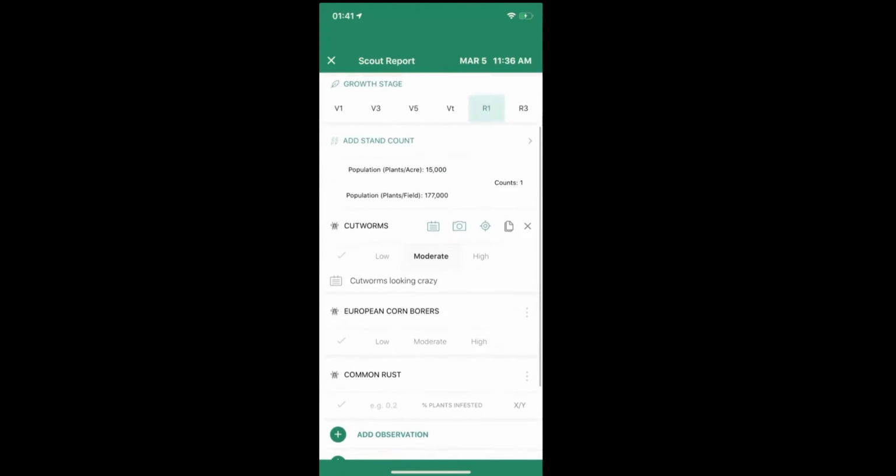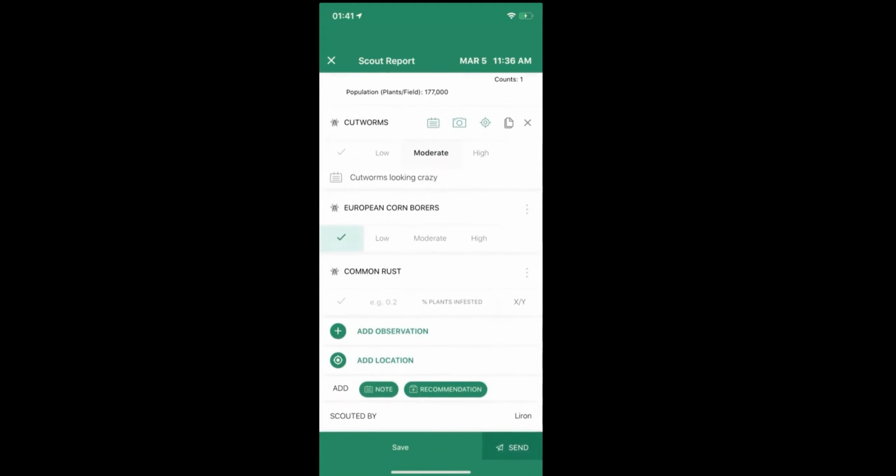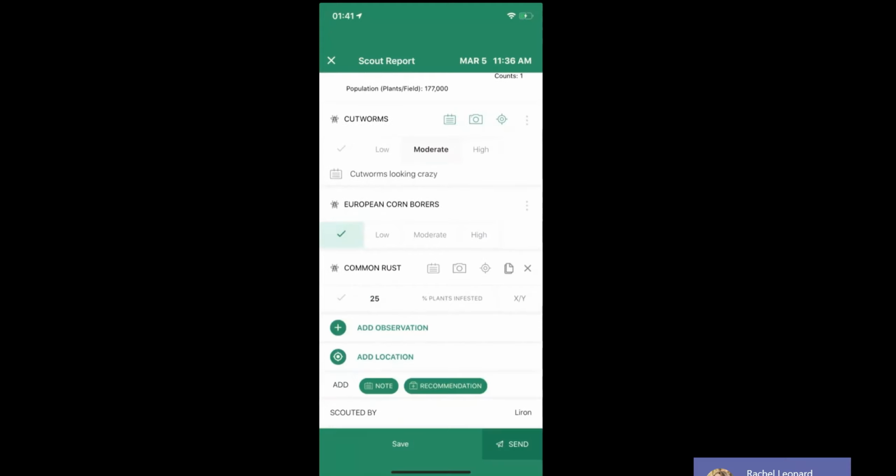If I jump down to European corn borer, one thing to point out is importantly, we also allow users to collect what we call negative data. We looked for corn borer, we didn't find any. I just tapped that little check mark and we collect that data as well. And then common rust here, this is just an example that we use percentages. So this is 25% of my plants are infested. Here also, you can take a note, take a picture, drop a GPS marker, whatever you want.